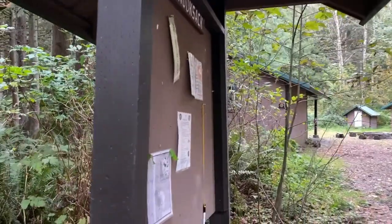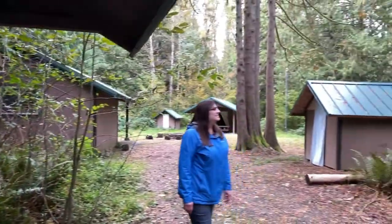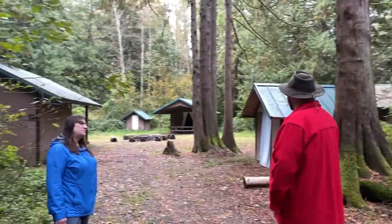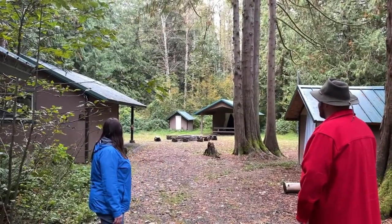All right, Nooksack is a pretty great campsite. It's also one of our newer campsites, just kind of carved out of the woods here. But it's a heck of a place to be.